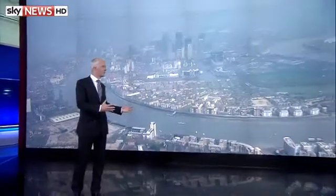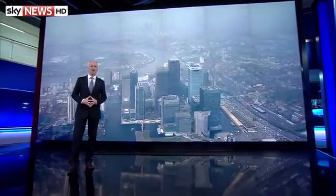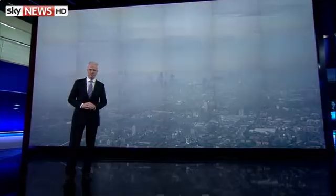Much of Britain is warned of very high levels of air pollution triggered by a huge dust cloud from the Sahara. This is how the pollution looks across central London, and it's been smoggy across large areas of the country. With readings in some parts of the UK at maximum levels, people with heart and lung problems or asthma are warned to be careful. This is a Sky News special report, Pollution Warning.